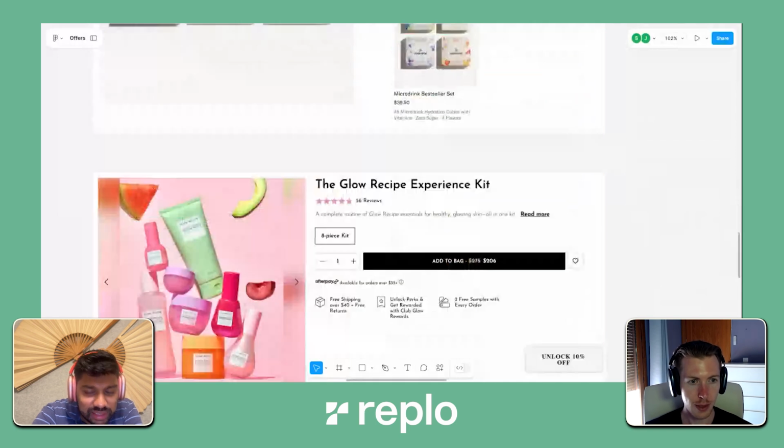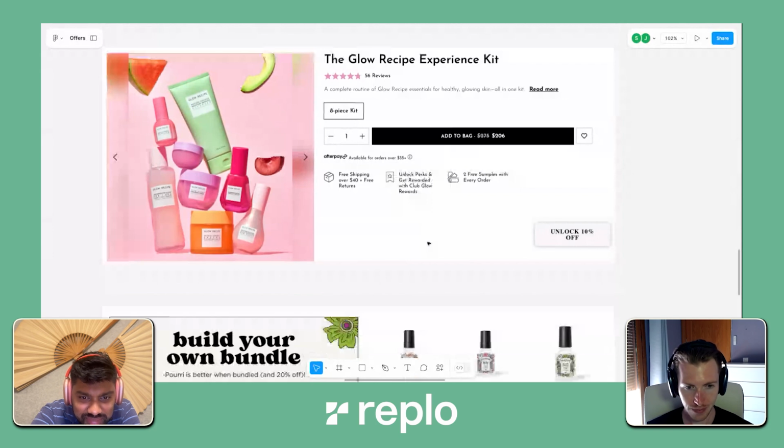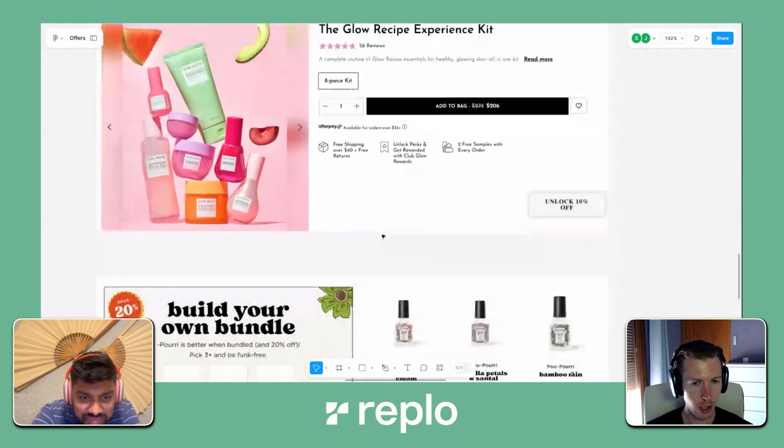Here's another example from Glow Recipe, a skincare brand. This is really, really common, but this is just an all-in-one, like an 8-piece kit. You see this a lot with skincare. And then touching on the build your own bundles.